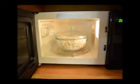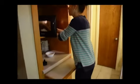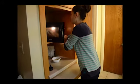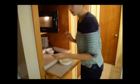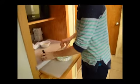Our popcorn is popping. Really good. Yes, it's almost done. We're going to open and check it. See, it's pretty good. I did pop it for 4.5 minutes. Let me give this camera to Lizzie so I can pull it out. Here you go, Lizzie. It was 1/3 of a cup that I used, and this is hot.